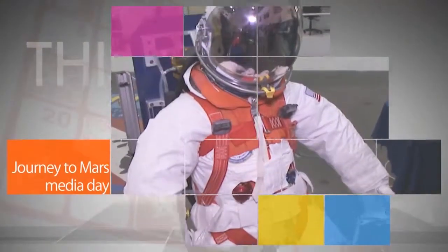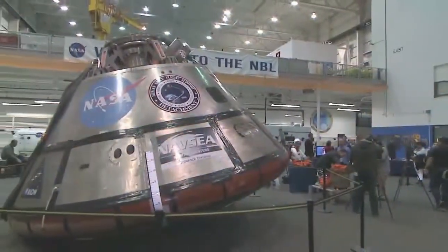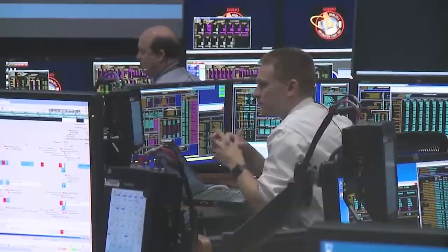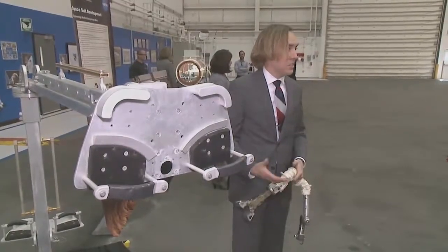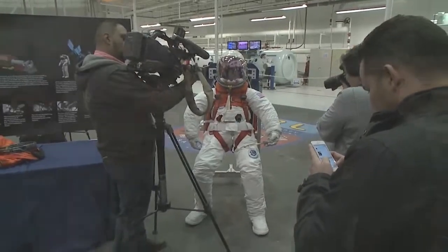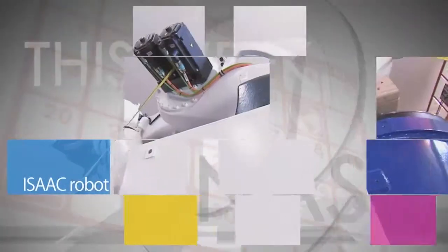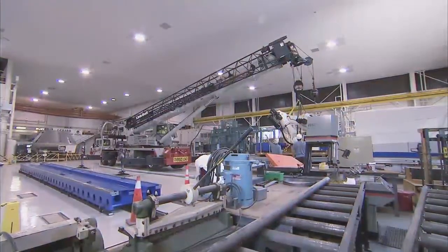A November 19th Media Day at Johnson Space Center about NASA's journey to Mars provided details on the Orion spacecraft and its flight test in early December, the asteroid redirect mission, advanced technology development activities, and other topics. The event was one of several planned at NASA centers around the country in support of the agency's Journey to Mars activities.